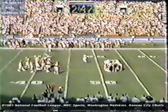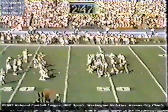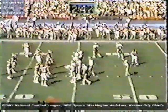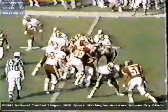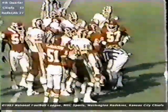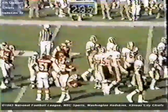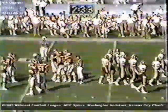So Washington has the ball, the Kansas City 44-yard line. 2:47 time remaining in the ball game. Joe Washington in the backfield, 27-12. The Redskins completely dominating the second half and taking over command of this game. Washington 4 yards to the 40. Stopped in midair. 2nd and 6. Joe doesn't weigh enough to cause that pile to fall down. They just held him up. They didn't even do a deep knee bend, did they?